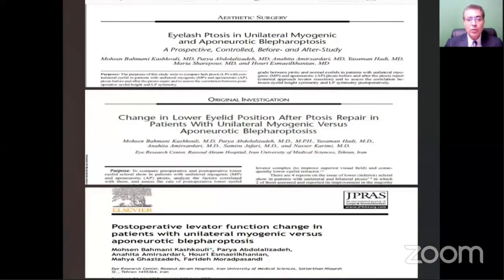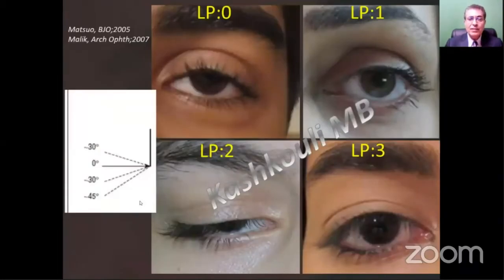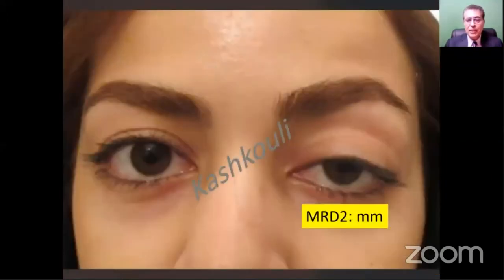All of those three studies have been recently published, and you can have access on PubMed or anywhere else. We graded the eyelash ptosis from 0, which is normal, to 3, the most severe one, based on Malik's classification. An associated scleral show was shown in our study as MRD2.